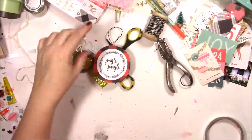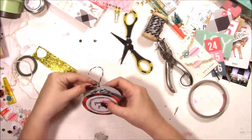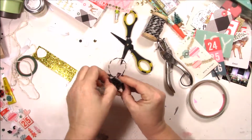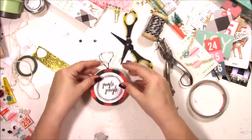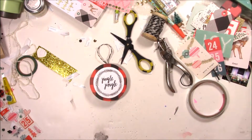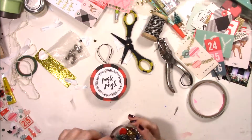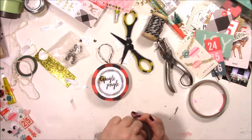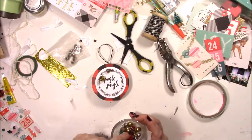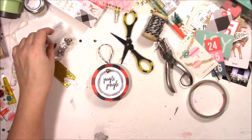Okay, so I have added my little loop. That's what's going to hold it up. And then I am also going to, because it says jingle jingle, add some jingles. So I think probably gold would be better. So I have gold and silver and pink and blue. Actually, I kind of like the silver, so let's go silver.